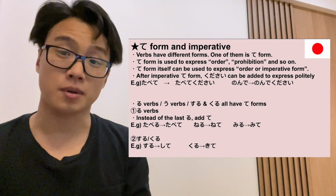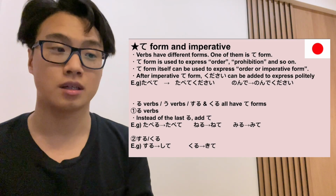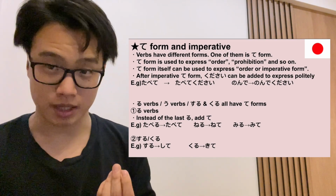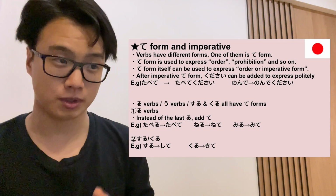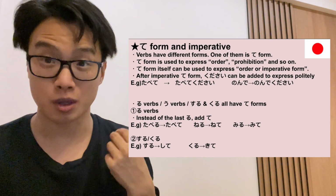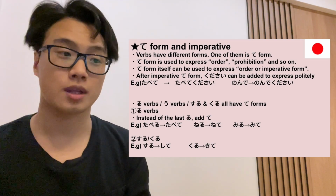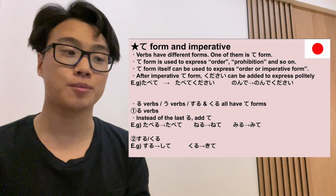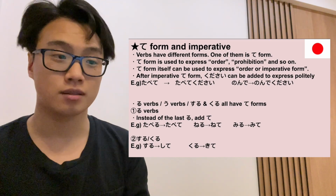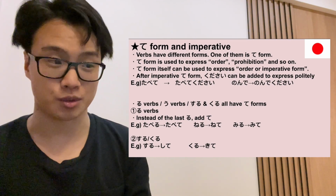After this imperative te form, if we add ください, it becomes more polite, more formal. For example, 食べて is a more friendly way to order something. 食べて, eat, and please eat, 食べてください, right? And 飲んで, drink. 飲んでください, please drink, etc.